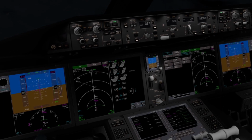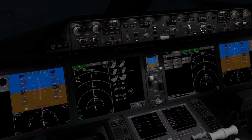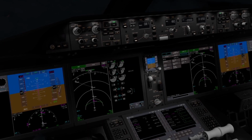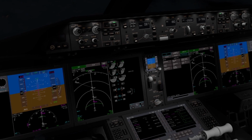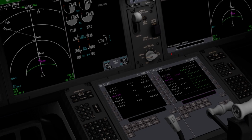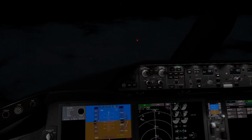We're gonna back down on this descent. Just actually no, we're not. We're gonna keep it at 2,000 because I had it set wrong. There we go. And then the next one is going to be 291.